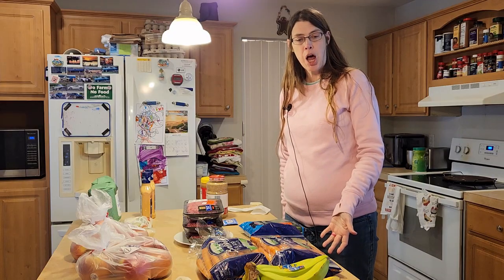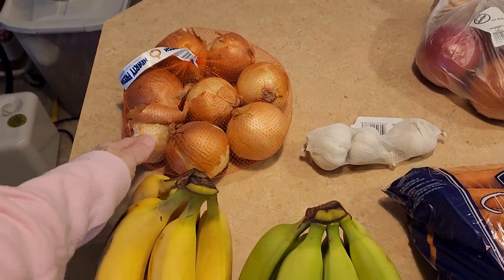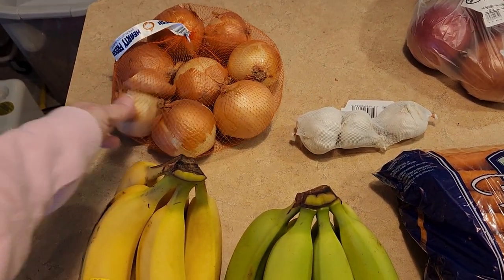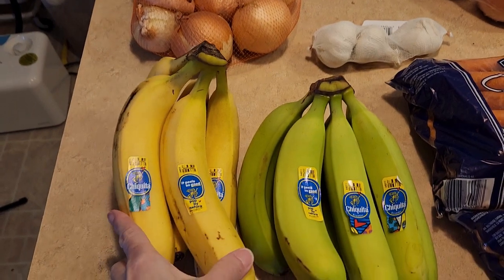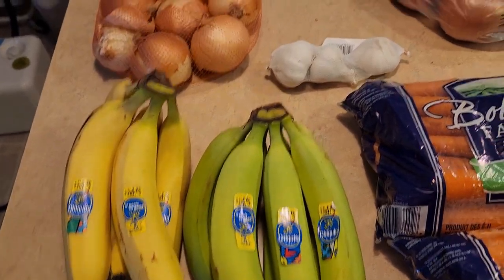Here's my Meijer shopping order. I'm going to turn the camera around and go ahead and show you up close. I needed to get some more onions, so I got 1 bag of onions. I needed some more bananas, so I got 2 bunches, some ripe and then some not ripe.